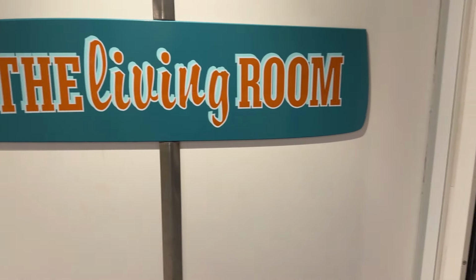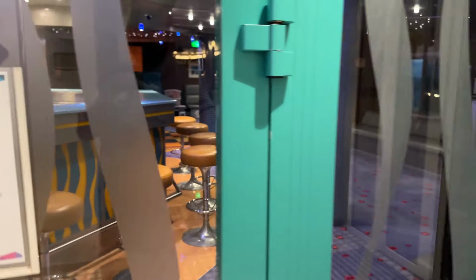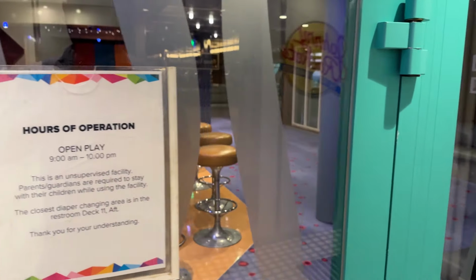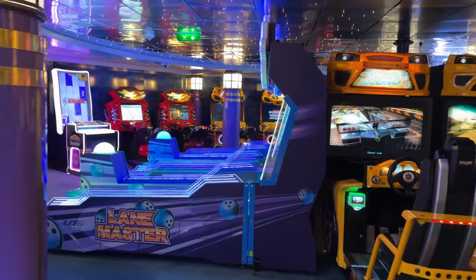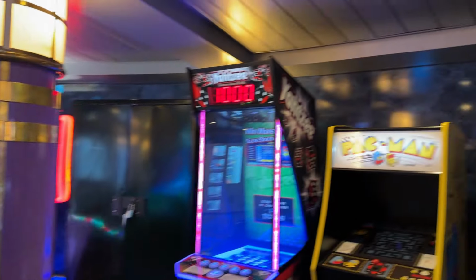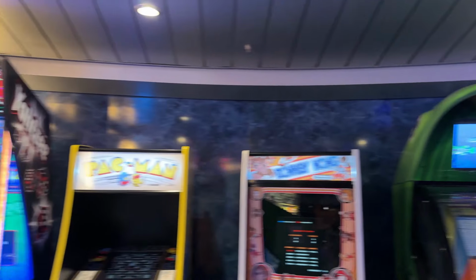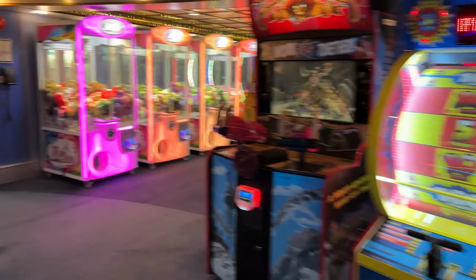Alright, heading inside real quick, we have the arcade. Okay, so it's a little playroom here. And this is the biggest arcade I've ever seen on any cruise ship. I think that's audio, see how loud it is, I'm not sure. See, there's tons of games. They appear to be $1, $1.50 for most games to play.